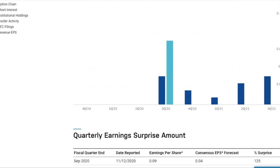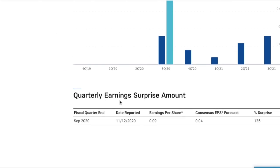So it's all about the analysts' expectations, and whether Palantir, or any company in general, is able to exceed those expectations. If we come over here, we can see the quarterly earnings surprise amount for the quarter ending September 2020. The earnings per share came out at 0.09, and the consensus EPS forecast, which is the same type of number as the 0.02 we just looked at, was 0.04. So this was a 125% surprise, and Palantir obviously went up after this announcement since they absolutely crushed the estimates.